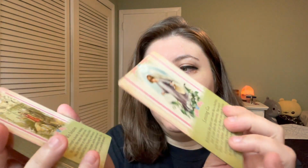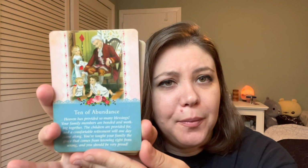You know, obviously we got 13. We have the Death card. This is letting go. And you can see it has this whole little write-up, but it feels like advice from your grandma. I don't know how else to say it. It really feels like your grandma or your mom or someone that's really comforting and kind to you is explaining the tarot to you.